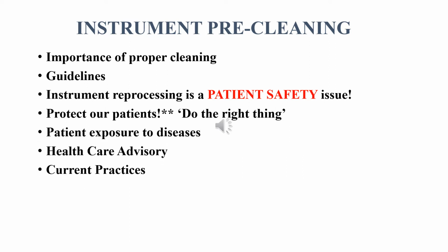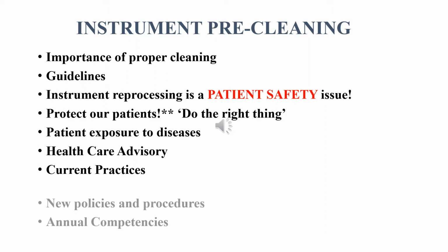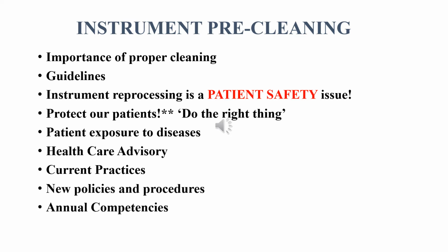Now, unfortunately, due to the multiple incidences of patients becoming ill and even dying from being exposed to transmittable diseases such as hepatitis C, HIV, and diseases that I can't even pronounce, from being exposed to improperly processed surgical instruments, in September of 2015, the Center for Disease Control and the Food and Drug Administration issued a medical advisory to all healthcare facilities that reprocess surgical instruments to review their current reprocessing practices, ensuring that they are complying with the manufacturer's recommendations.